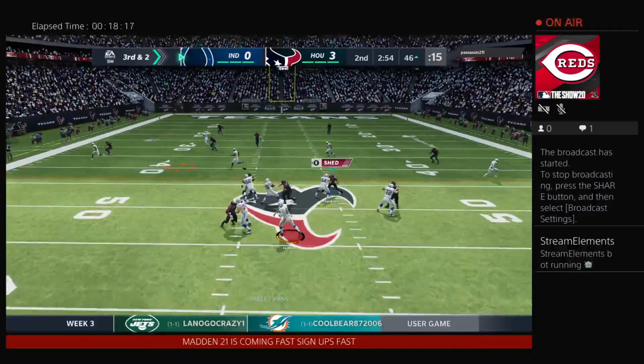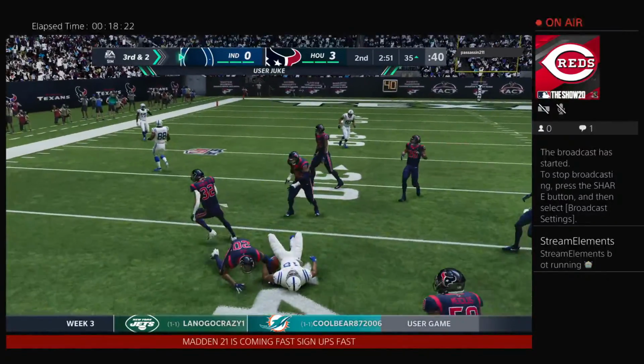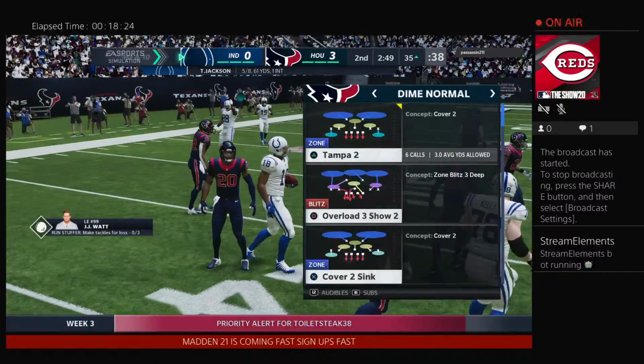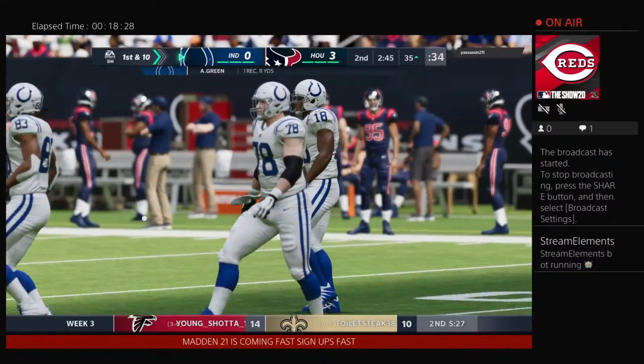Third and 2. Here's Jackson. And able to find Green. And he's got this down to the 35. Green's first catch of the game. Good for a first down. Gain of 11 on the play.